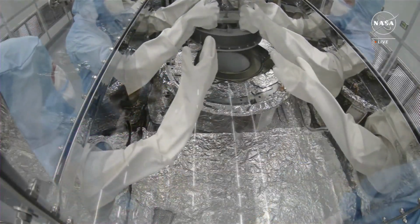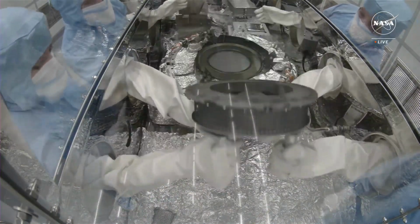The next day, our team was able to remove the canister lid, and that gave us our first glimpse of the TAGSAM head, but also a surprise in that there was sample outside of the TAGSAM head within that sample canister. That was kind of an extra or bonus sample for us.